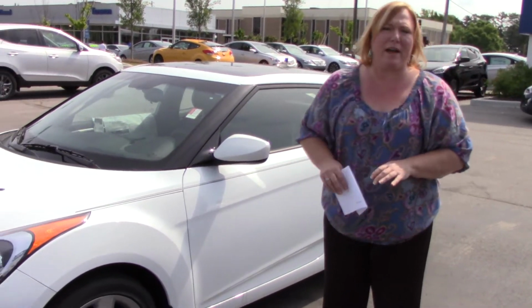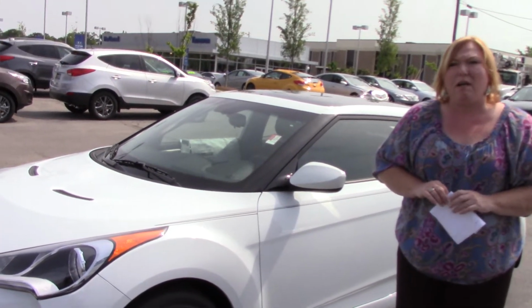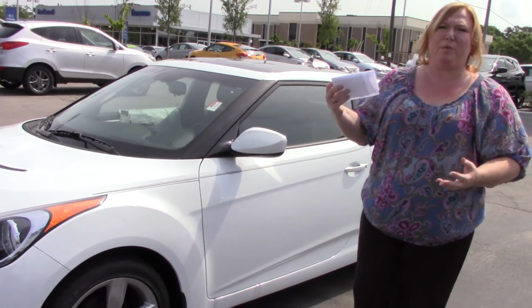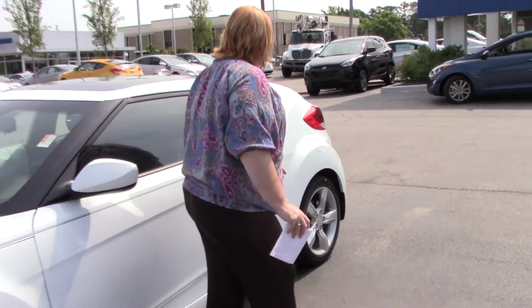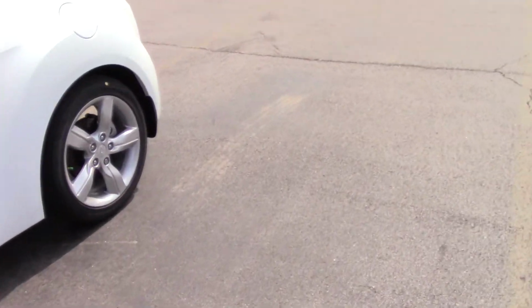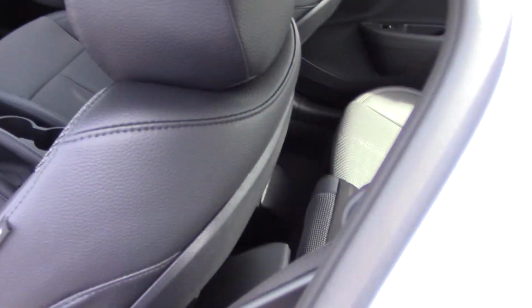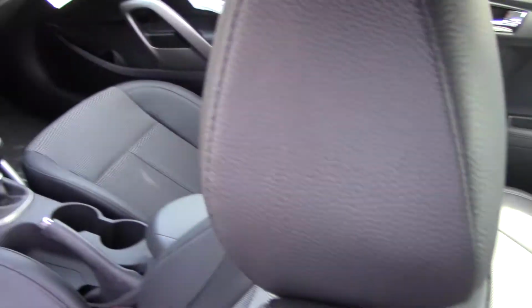You had inquired about the white Veloster manual transmission. Let's get right to it. This will give you a very brief overview. As you can see, it's got the very sporty alloy wheels. Now in the back, the seat's let down to a 60-40 split, as you can see.